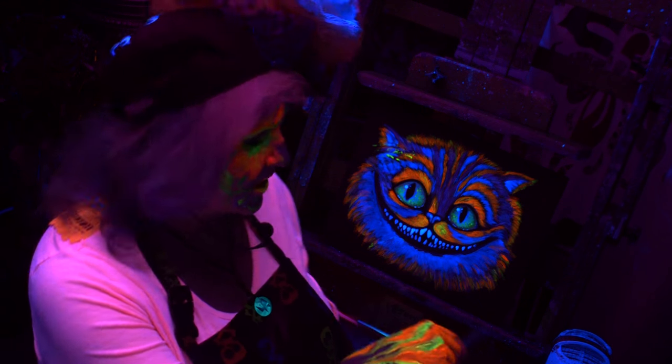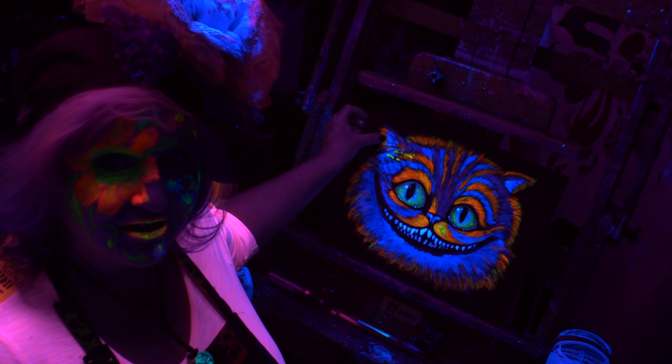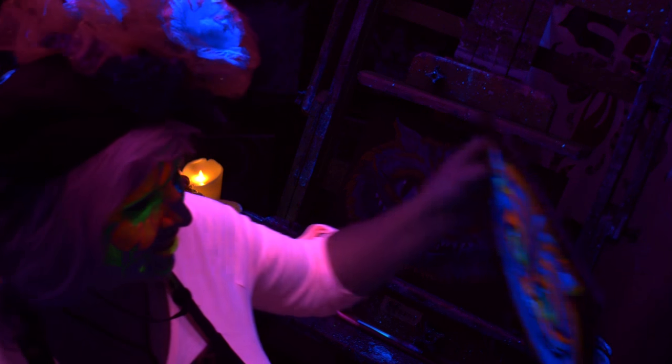This is we're going to do this glow Cheshire Cat. Yep. But in the iCard, you'll notice the link to the video because we painted him earlier. And now we're going to glow him up.